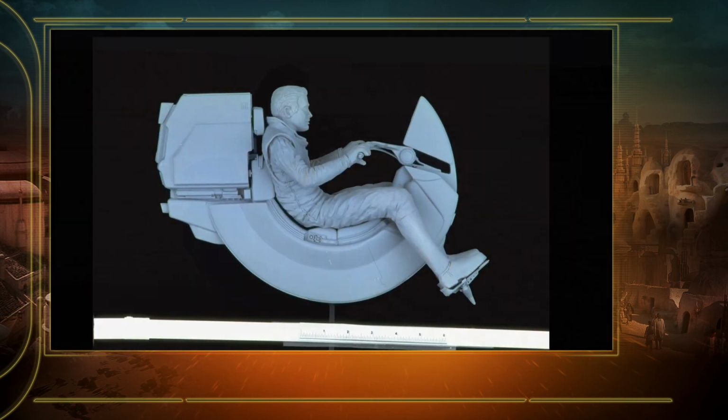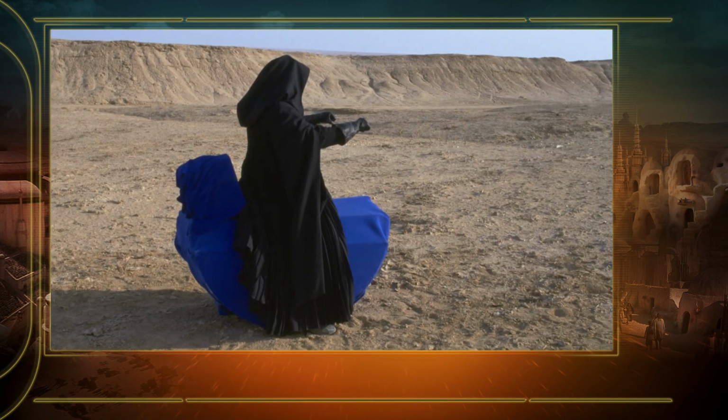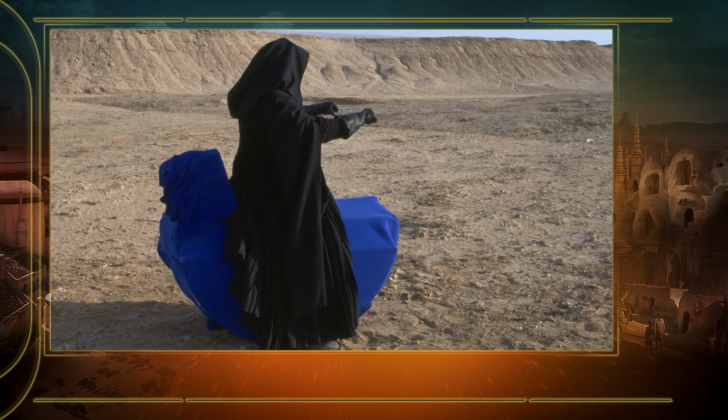It was really weird to go from the conceptual end of it and see it executed, because it wasn't generated as a full-size vehicle. It was just basically, I think, a chair that he sat on, and then it was replaced with a digital speeder.